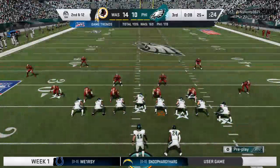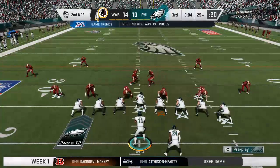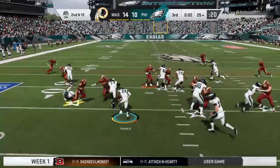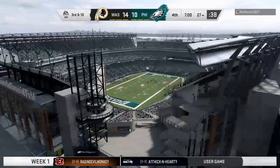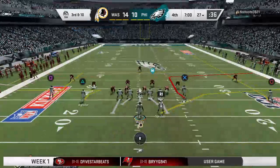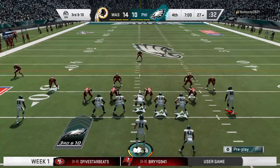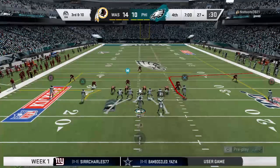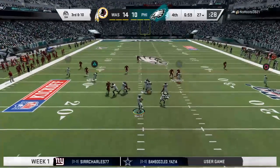Here we go. 180. On second down, it's Howard, and he's upended after a gain of 2 out to the 27. And welcome back. We are in the city of brotherly love, Philadelphia. Big play coming up. Here's 3rd and 10. I would expect to see some pressure here. It's the Eagles behind on the scoreboard, but with the football here as we start the 4th quarter.